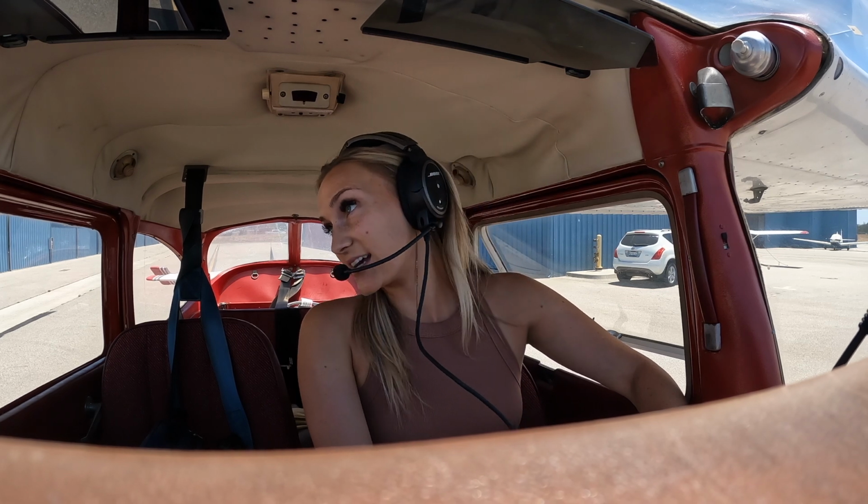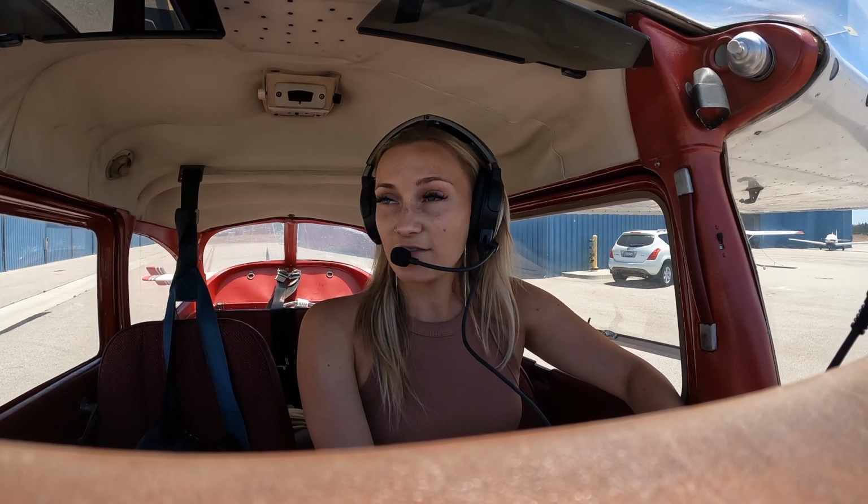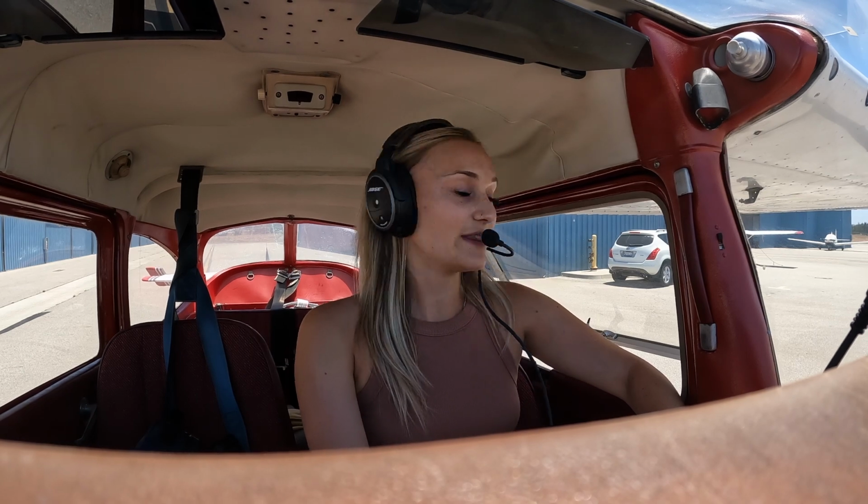Santa Ground, Cessna 8091 Lima, November site, request taxi to self-serve. Cessna 91 Lima, San Luis Ground, runway 2, taxi via Alpha and Echo, hold short of runway 29 at Echo. Alpha and Echo, hold short 29 at Echo, 91 Lima.